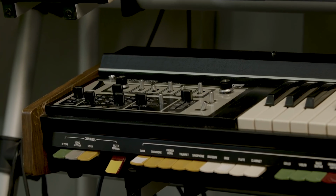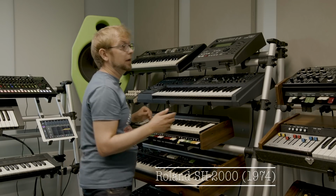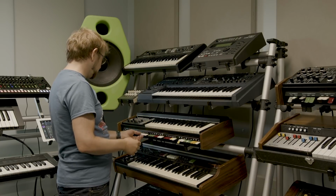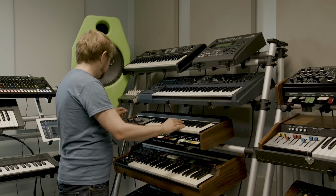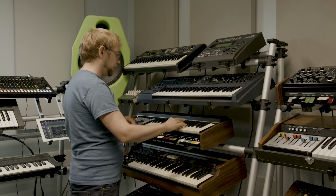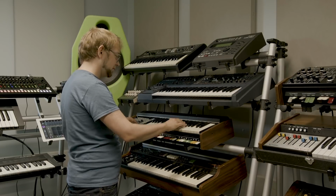Then I have two preset synths. One is the SH-2000, and then I have an SH-1000 over there. The SH-2000 is probably my favorite of the preset synths because it has a really responsive aftertouch. Oh, that was supposed to be a tuba. Wait a minute.